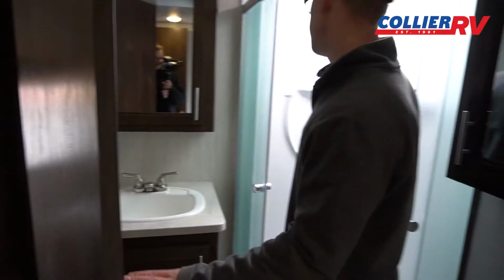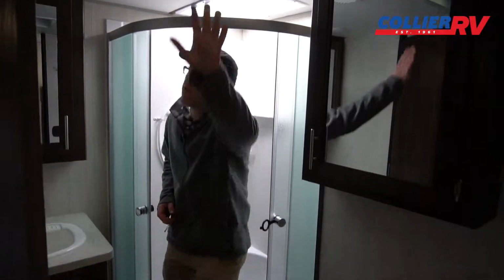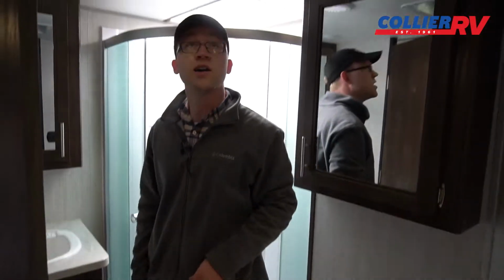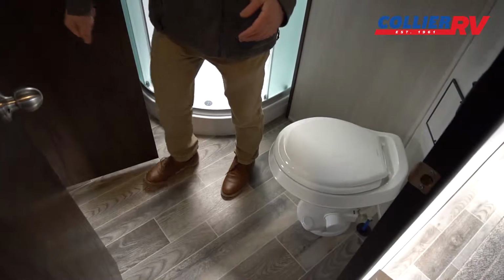All right, really nice big bathroom, big shower. They have a power fan in here. There are heat ducts and air ducts. And then you kind of have a Jack and Jill. You have two entries into the bedroom.